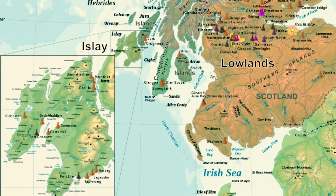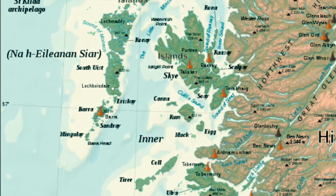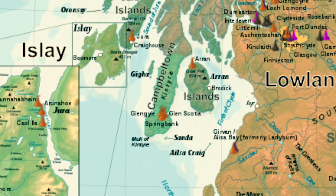If you look off to the side, you're going to have several areas like the Isle of Skye, Mull, and then the last one, Campbelltown, which is 1% of the production being pushed out, where you've got Springbank, Kilkerran, and Glen Scotia.